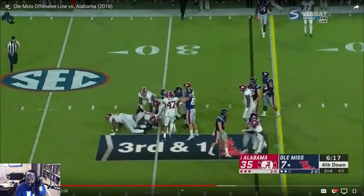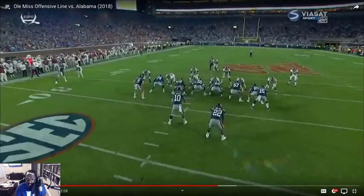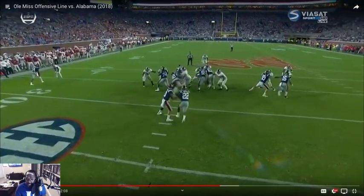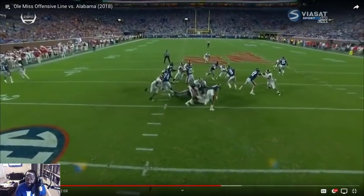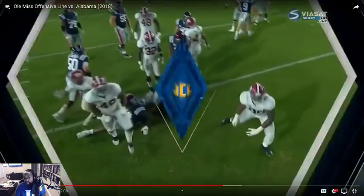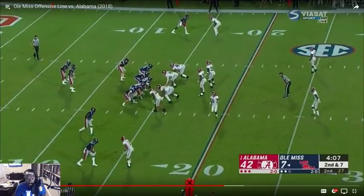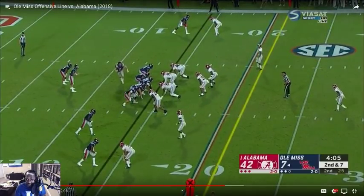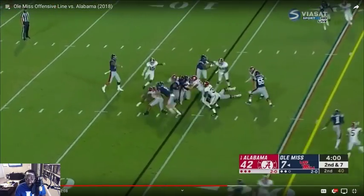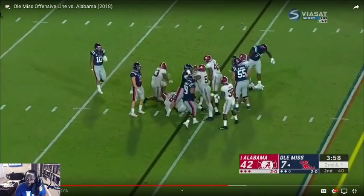Ooh, he got pancaked. Reverse pancaked. Jeez. Watch this reverse pancake. Wow. It's not good. Never want to see a left tackle on his back. We're too used to seeing that in Carolina already.